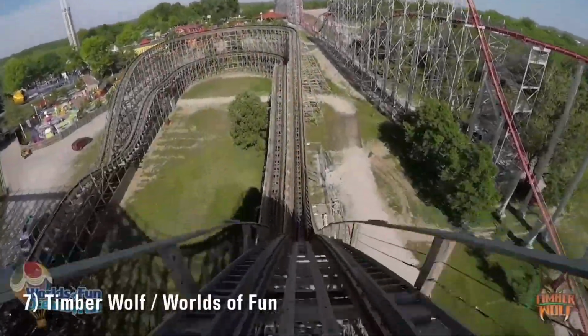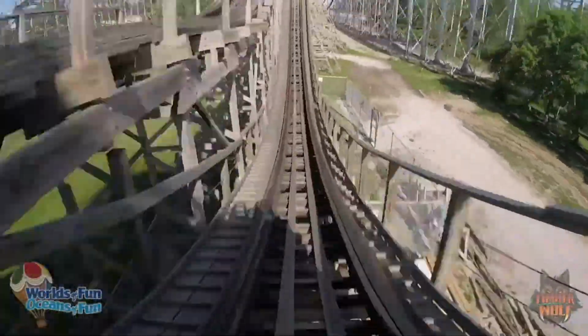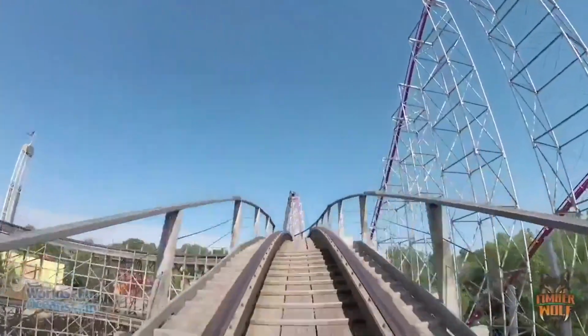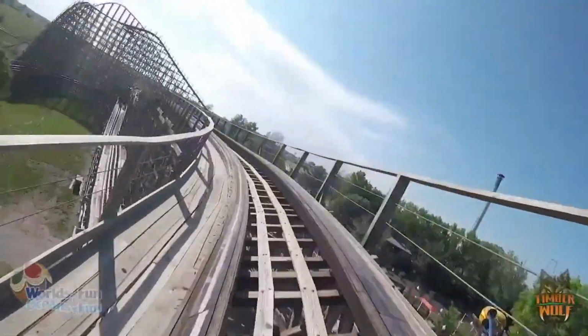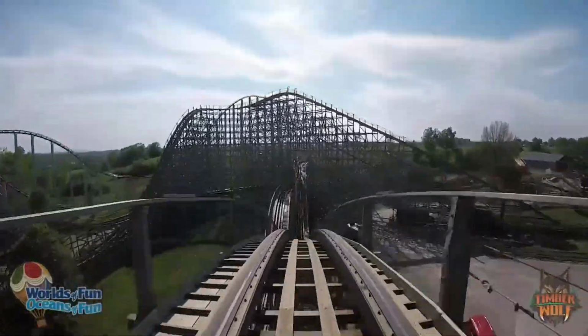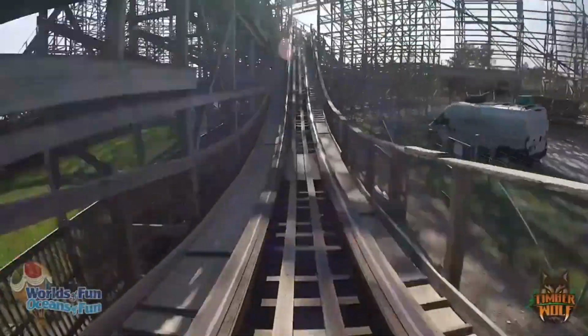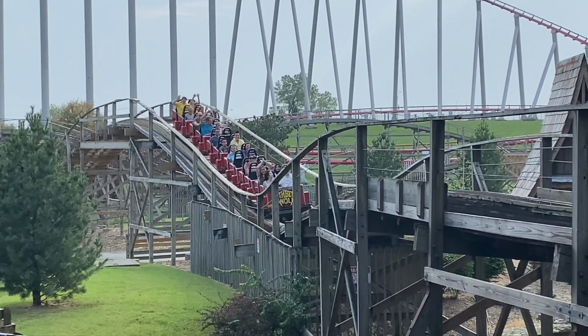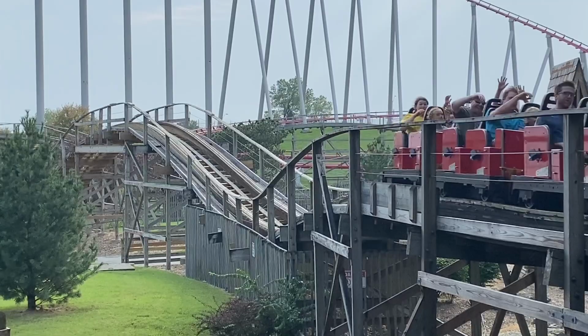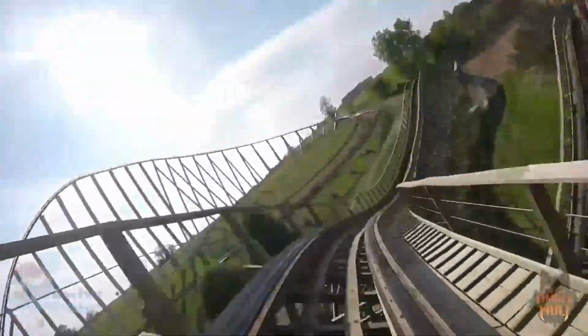Number 7, Timberwolf at Worlds of Fun. Correct me if I'm wrong, but I believe Timberwolf is the least old coaster on this list. The ride opened in 1989, meaning it barely met the criteria I was looking for, but I'm glad it did because it too often goes unnoticed. This ride might even be good enough to crack the top 2 at this park. It's got so many good airtime moments, so many good lateral moments, and it rides in between smooth and rough. I don't know how Ridden Corporation built something so successful, but Timberwolf is a great ride.